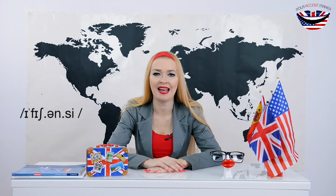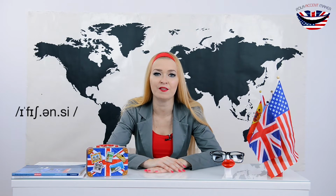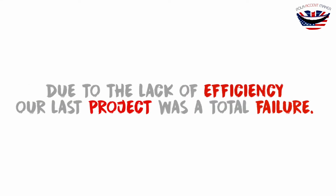And how about this one? I usually hear "efficiency" mispronounced in all mistakes possible. It's not a, it's not fi, it's not shie, and the stress isn't placed on the third syllable. It's efficiency. I reduce the beginning, then I stress fi like fish, then I reduce shin and say efficiency. And in the American accent, it's exactly the same. In our example: due to the lack of efficiency, our last project was a total failure. And in the American accent: due to the lack of efficiency, our last project was a total failure.